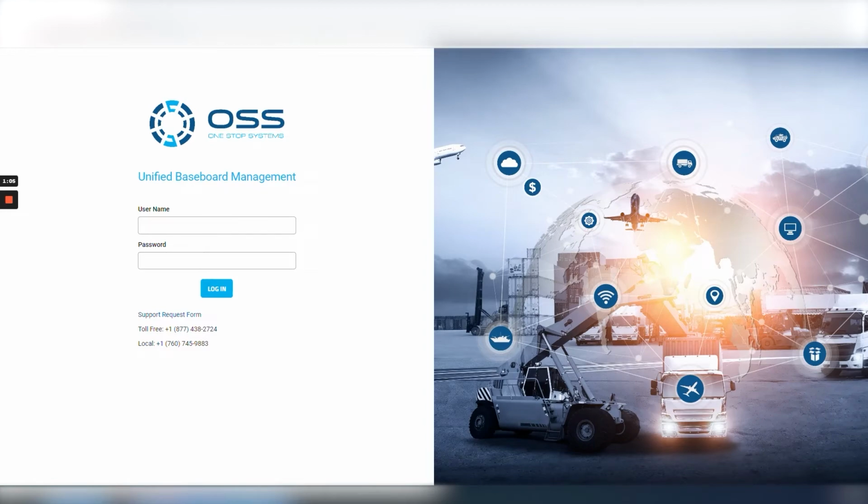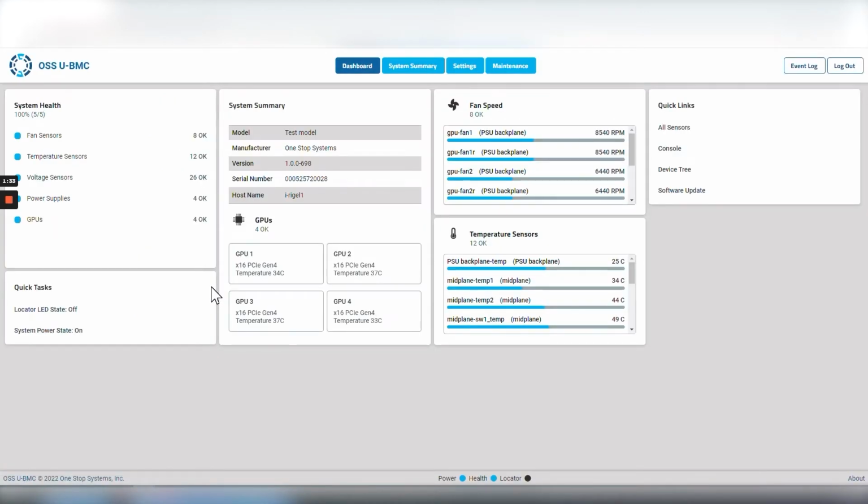Access to the UBMC is secured. Login credentials are required. Users may be assigned one of 3 levels of access depending on need. Authentication may be local to UBMC or integrated with a remote authentication server.